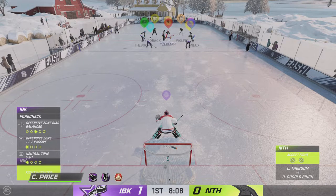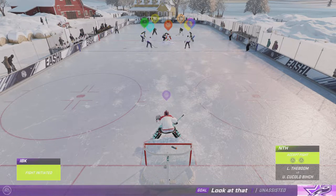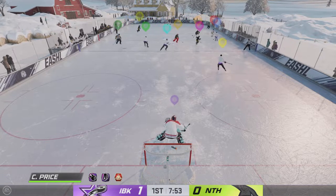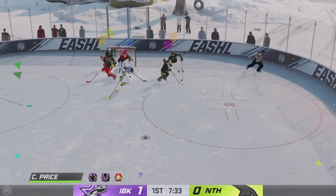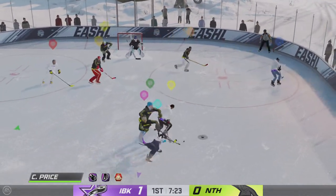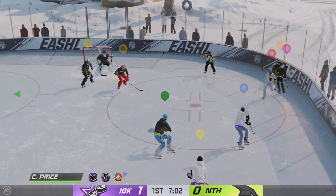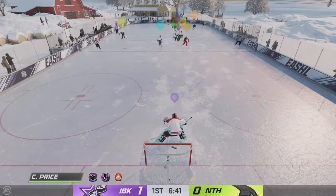Tempers flaring. Yeah, a little bump together, a little friction. Looks like the guys want to get it going. And play resumes as the puck is dropped. That pass goes a little sideways. Great poke check on the reach. Grabs the puck and looks to make something happen. And now he moves it to Schmidt. And that's picked off. Passes it to McLeod.